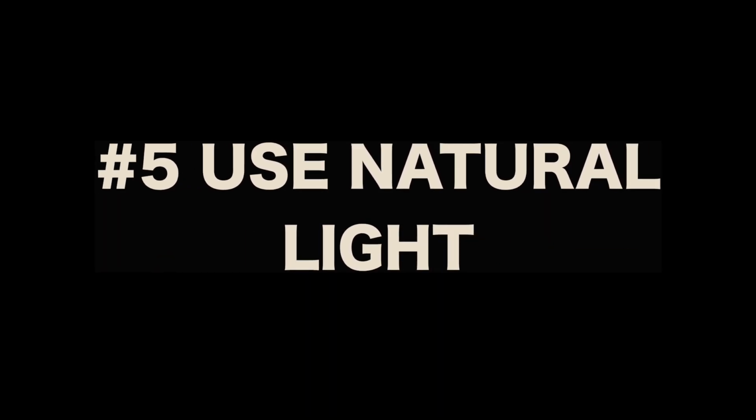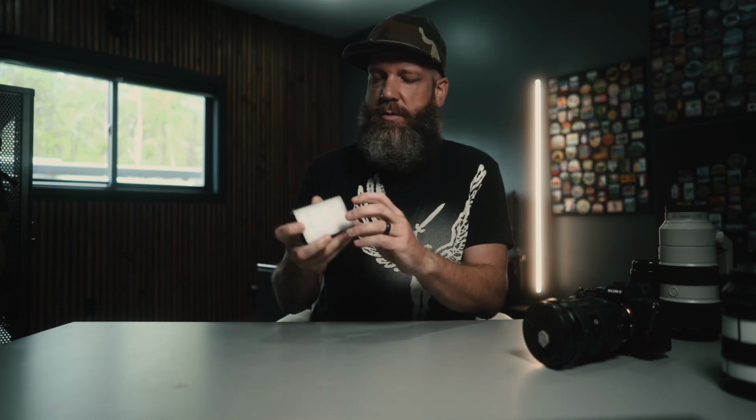All right, so number 5 is more conceptual, but it is to use natural lighting. I typically only carry 1 light with me, and this is the one. It's just a small aperture light, just for a little bit of extra fill sometimes. But I love naturally lit interviews. It keeps my kit smaller and mobile, and it also makes me plan for what I'm going to be shooting.